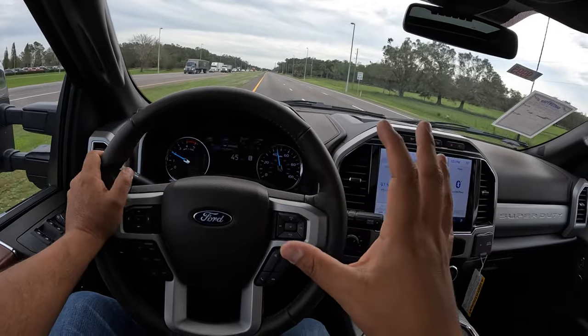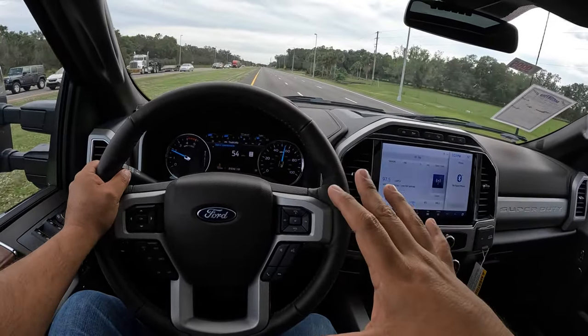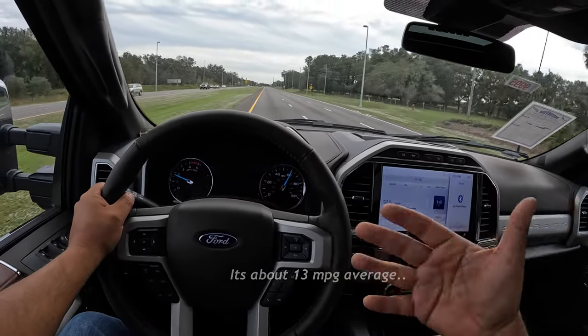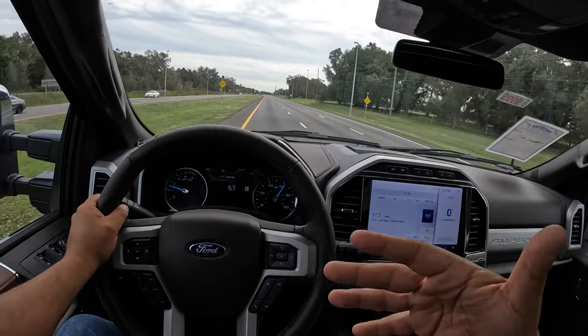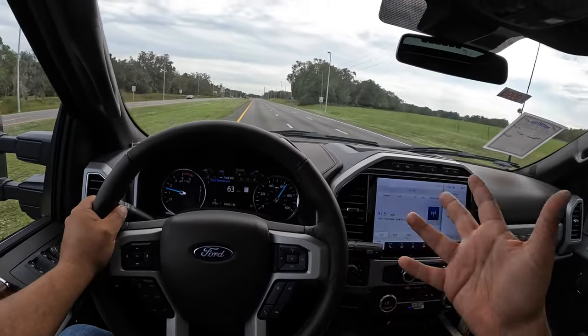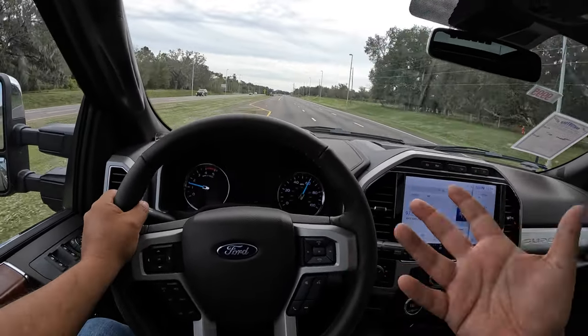I don't know what the range is on this thing, or what the mileage is. There's just so much variation on whether you're towing or not, where you are, what altitude, if you're in higher Colorado or here in Florida at sea level. Your mileage depends on where you're driving, and especially how you drive as well.